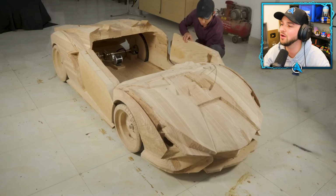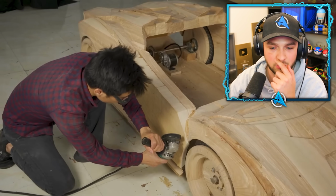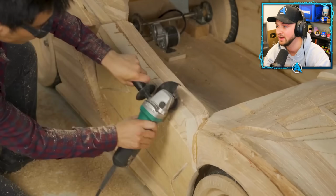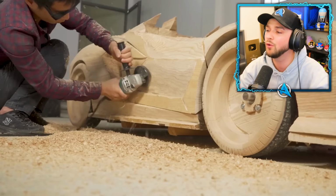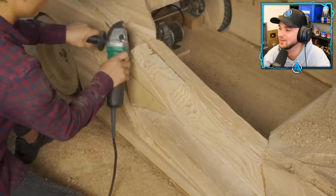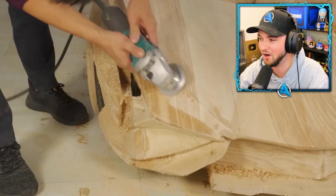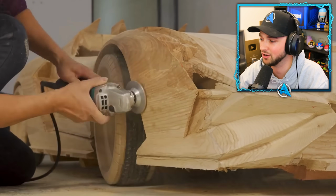The door is going on. Door 1, door 2. I don't know why I thought that the doors wouldn't work, but now I'm realizing this is probably going to have working opening, closing doors. It's going to have a soft top, which means you can drive around with the wind blowing through your hair or over your hat if it's like me. And the carving out continues to make this thing look as beautiful as possible. That wood is incredible. The front of the car looks truly like an expensive luxury supercar.